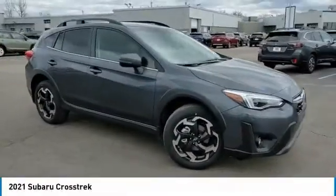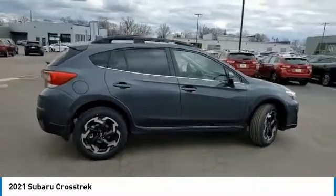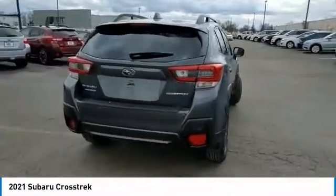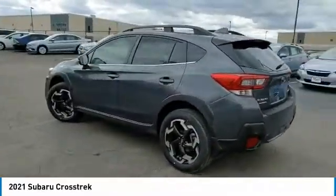Stop by and take a look at the 2021 Crosstrek. This all-new four-wheel drive crossover by Subaru fills that spot for a vehicle with true outdoor capabilities, which is comfortably home driving to soccer practice too.